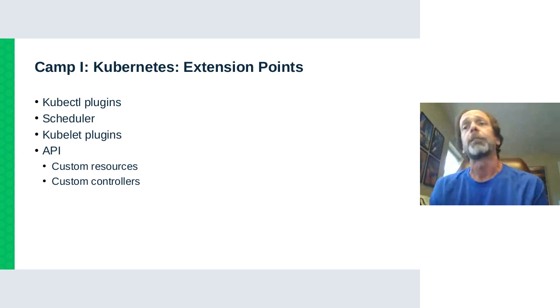Kube control plugins, obviously, since it's the client that runs on a user's workstation, they don't have any effect on cluster-wide policies or site-wide policies. The scheduler certainly would have plugins for it, but we didn't investigate that and really don't have any other info on it.